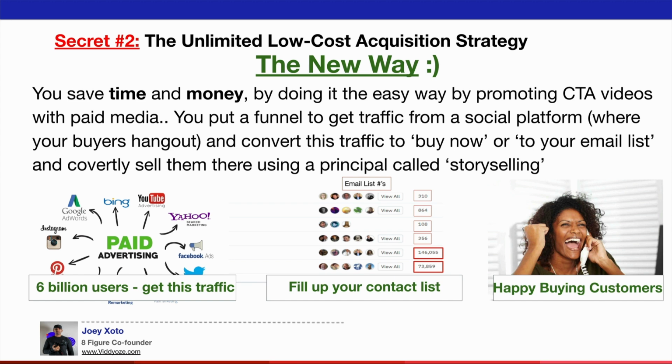And that's it. Once they're on your email list, you essentially send them some emails and you send them to your digital products, right? That's pretty much the process. Get them from paid advertising, fill up your contact list, market to them, and then they buy your stuff. That's all you need to do.